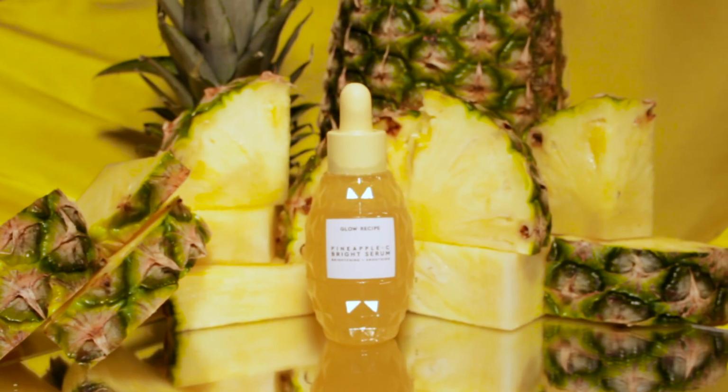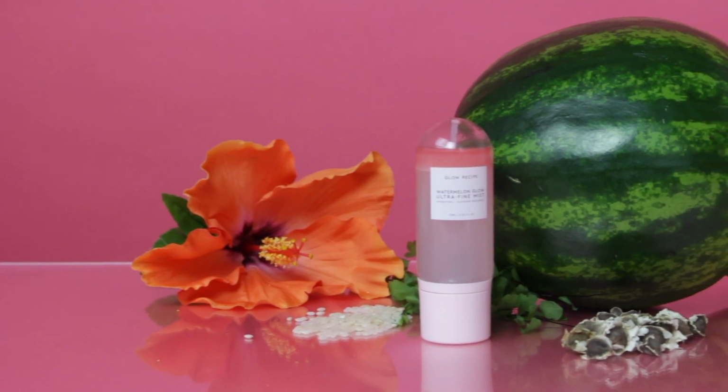However, it's important to look at the formulation of your products as a whole before counting products out. So you might be thinking, isn't Glow Recipe all about sensoriality? Yes, but in all Glow Recipe formulations, fragrance is less than 0.5% of the total formulation. And we made sure to include fragrance that doesn't have known irritants.